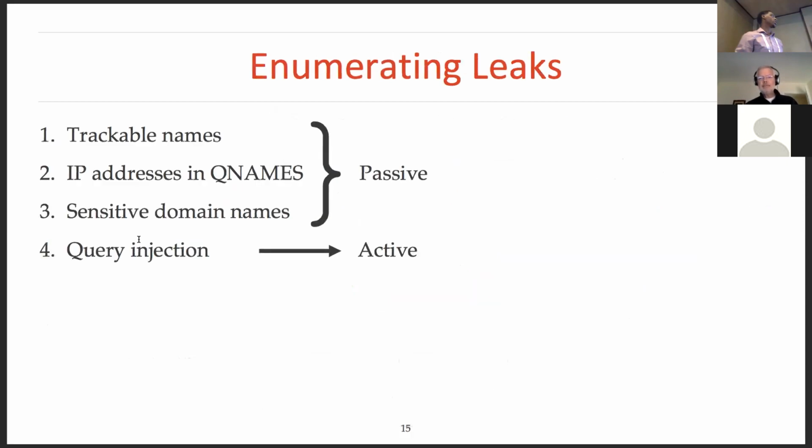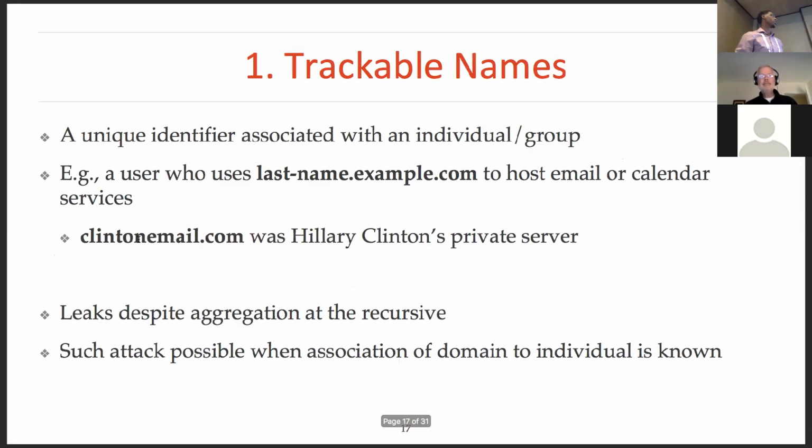So in our work, we enumerate 4 different types of leaks, 3 of which fit into our passive model and 1 into the active model. So I'm going to go through each of them one by one, starting with the passive.